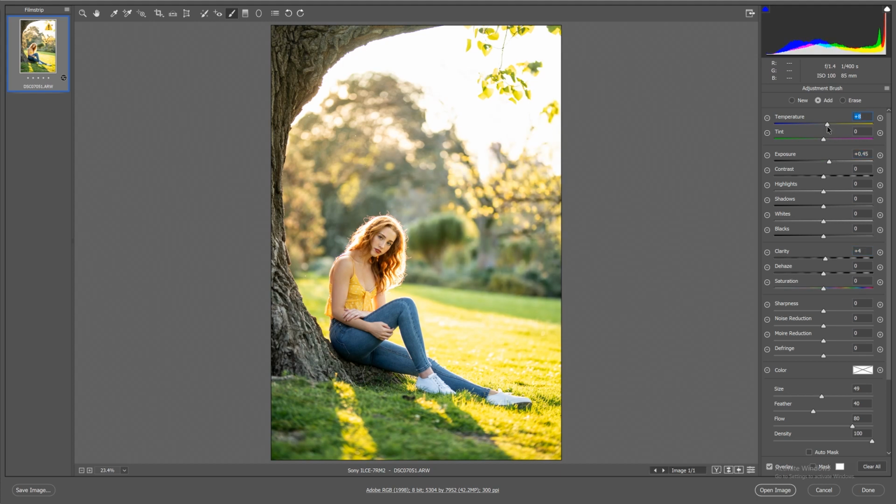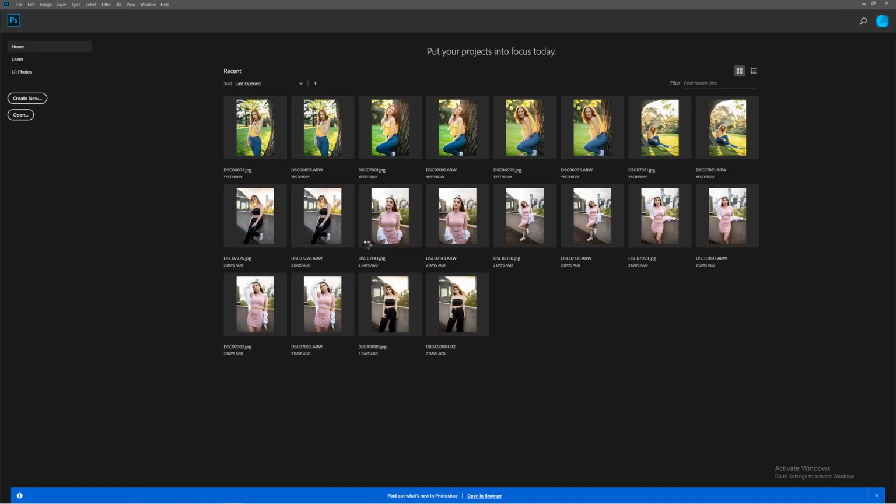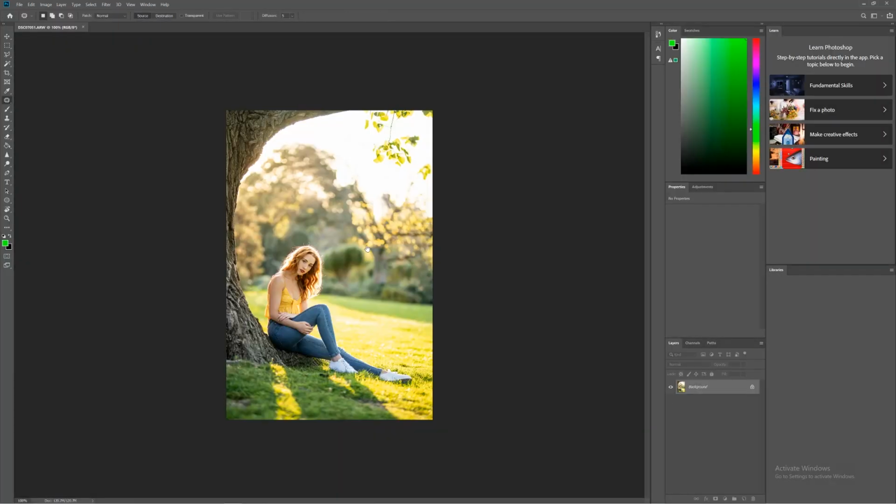Because you can see this is like a golden light kind of portrait, we can even make it look more bright and more yellow by adding a little bit more exposure with the brush tool and then changing the color of that exposure to yellow. Okay, so now we're jumping into native Photoshop.